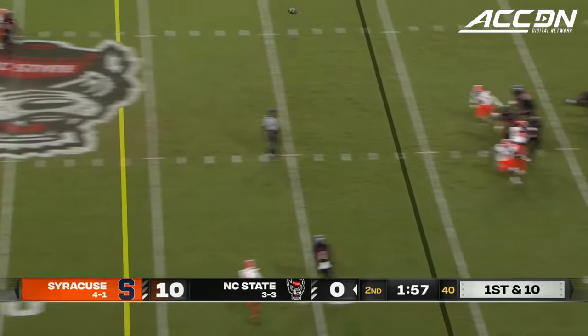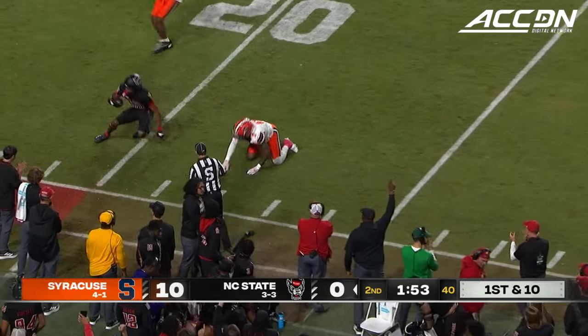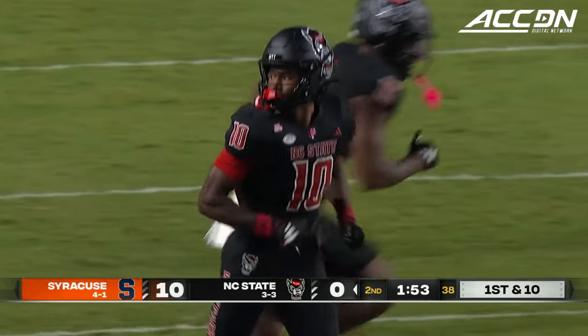All out blitz by the orange. He's going to take the shot. Concepcion on the catch inside the 30. And taken down at the orange 22 by Deuce Chestnut. And there is Kevin Concepcion.